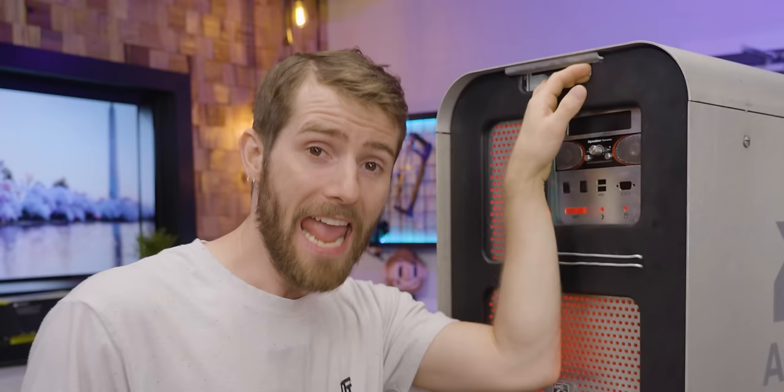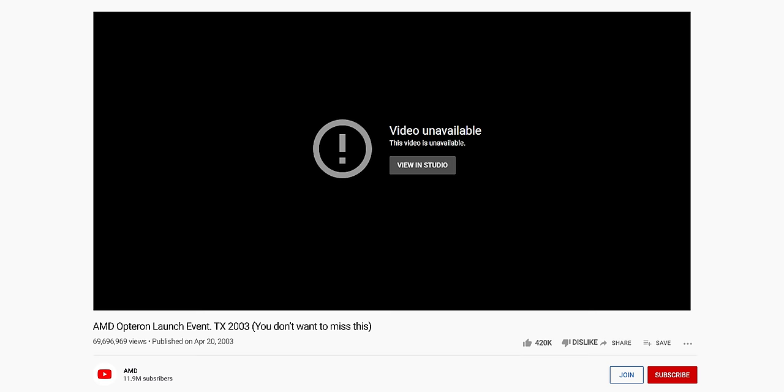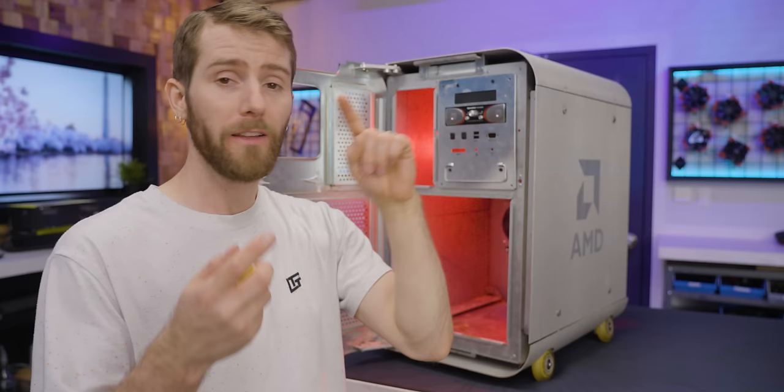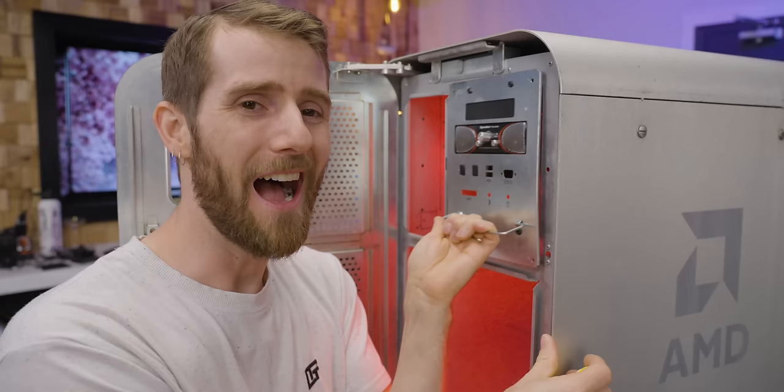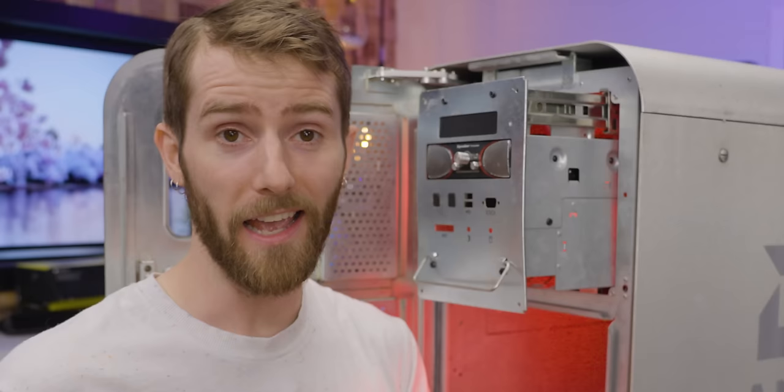AMD wanted to make a splash for the launch, so they held an event down in Texas and showed off a dozen prototype Opteron systems in everything from single CPU to 8 CPU configurations, all in cases just like this one, complete with included wheel lock. I love this pull-out drawer too. Remember kitschy 5 1/4-inch devices? This one's a speaker. Anyway, after the event, the systems were decommissioned, so a bunch of them ended up being sold in a San Antonio computer store, at least one ended up on eBay, and several more were simply scrapped.